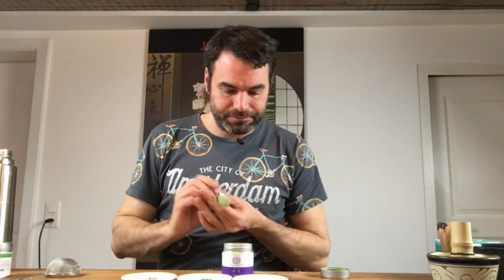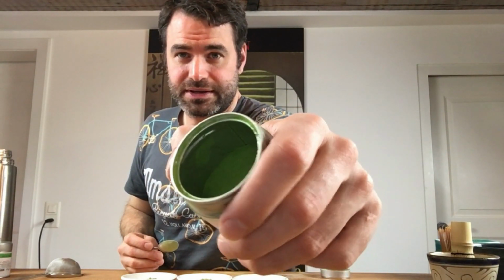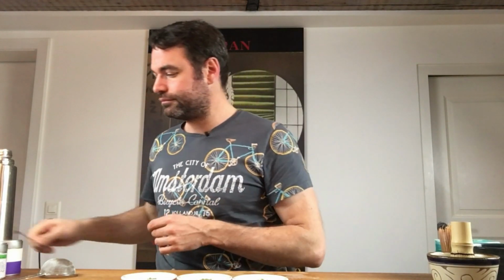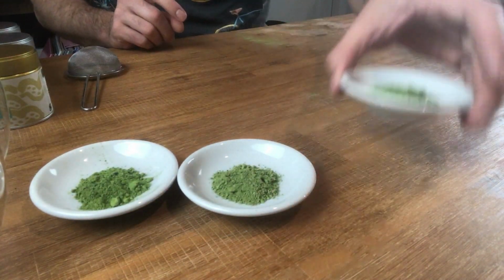And then we have the third one. I'll show you here again, a very intense green color, which you can see. And let's put a little bit more of this matcha on the plate. Voila. Good. So, I'm going to put this on the side here. And then let's have a look at these three matchas next to each other.